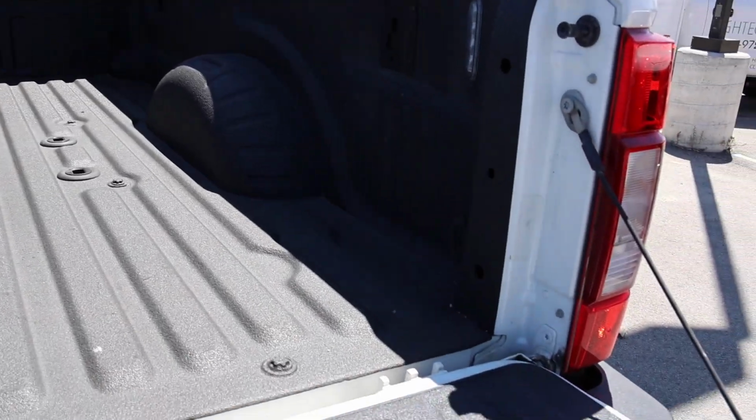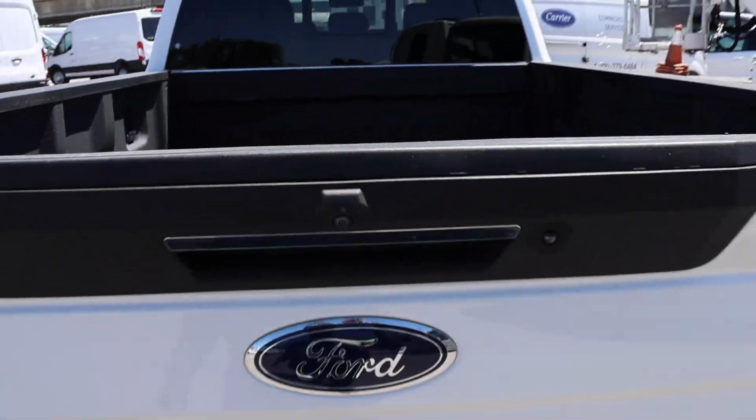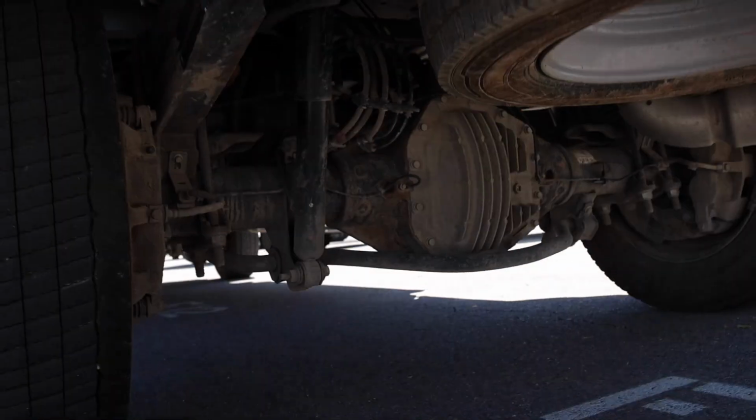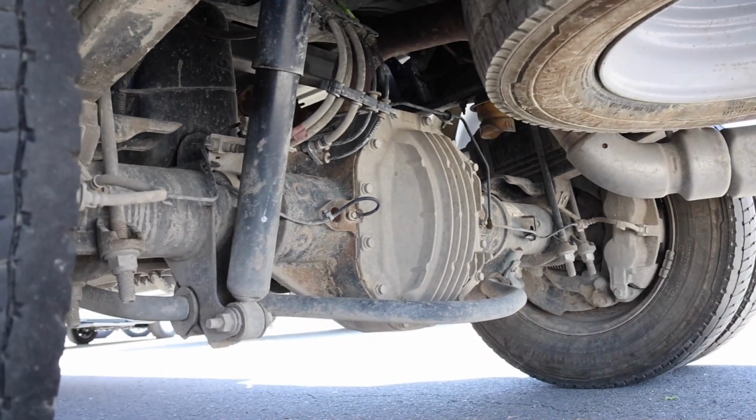The spray-in looks pretty darn good. It does have that step too. And let's just show that diff out back. Has an upgraded cover on there.